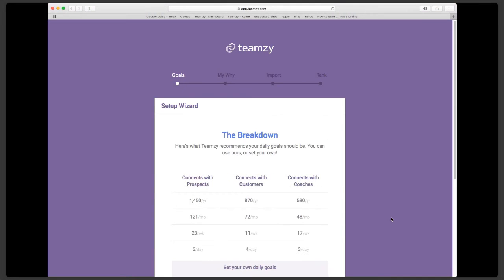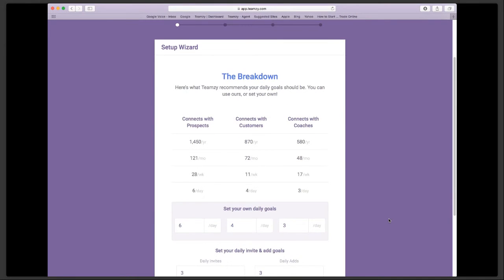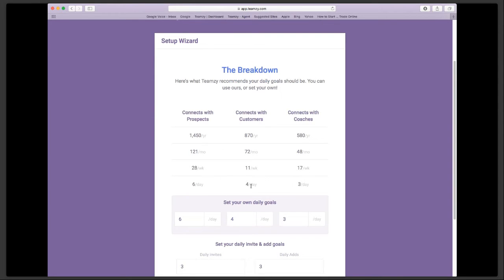Now the breakdown of those crunched numbers. Remember, we started at 2,899, a daunting number to say the least. Now the system has told me, based on your prospects, customers, and coaches, the three major types that everybody falls into, if you're being honest with yourself, that's kind of how you view people, how many times you need to connect with each type on a daily, weekly, monthly, and yearly basis. Now, these are numbers that are far more feasible.